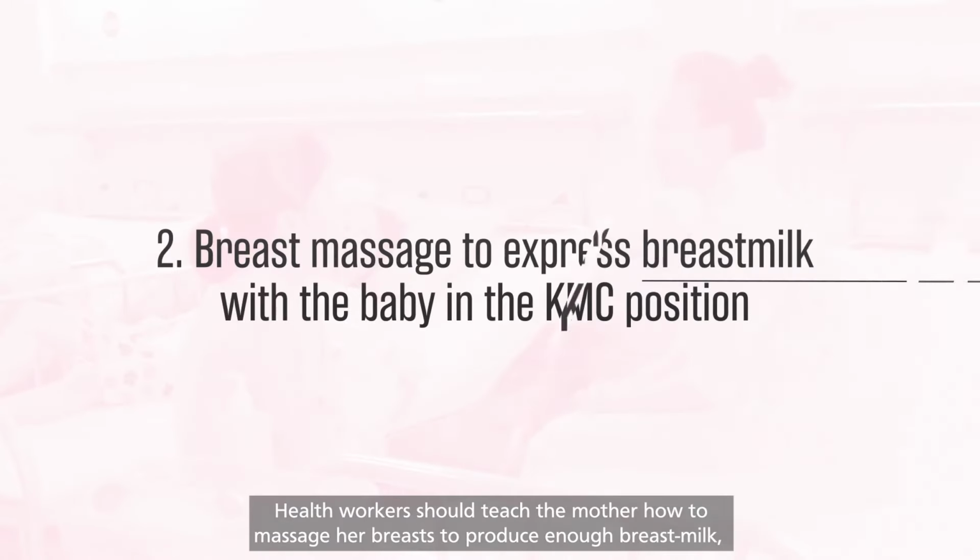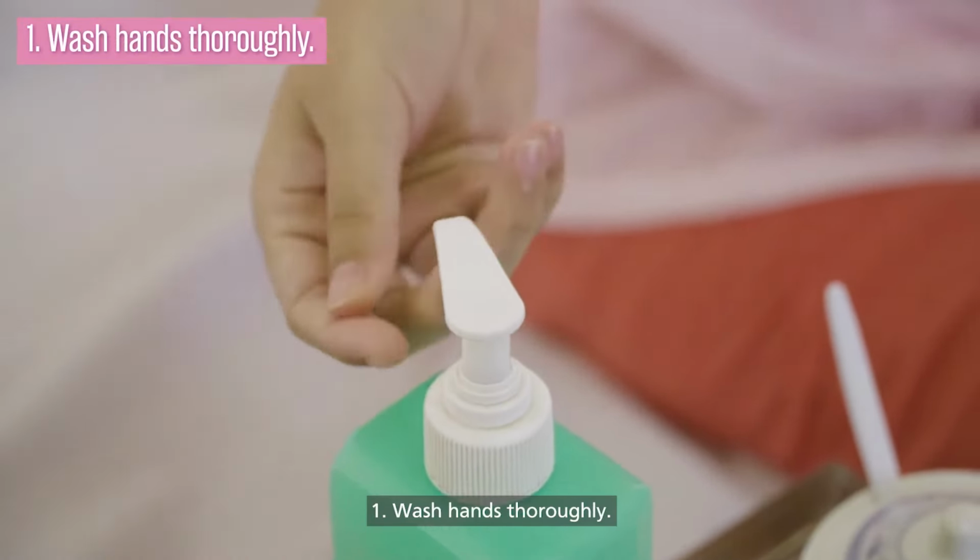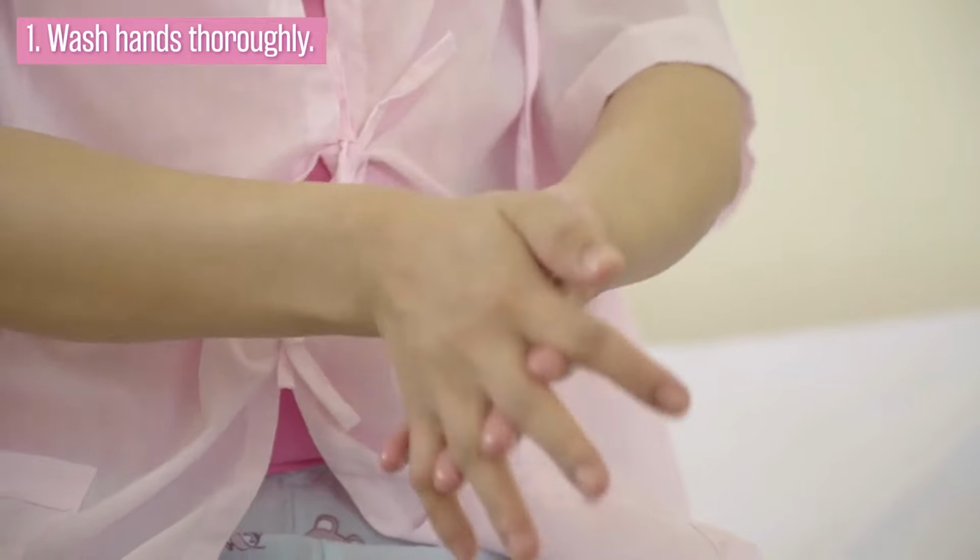Health workers should teach the mother how to massage her breasts to produce enough breast milk with the baby in the KMC position when the mother has difficulty in producing milk. 1. Wash hands thoroughly.